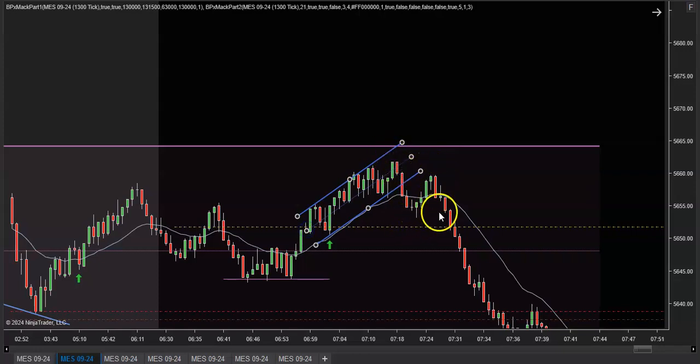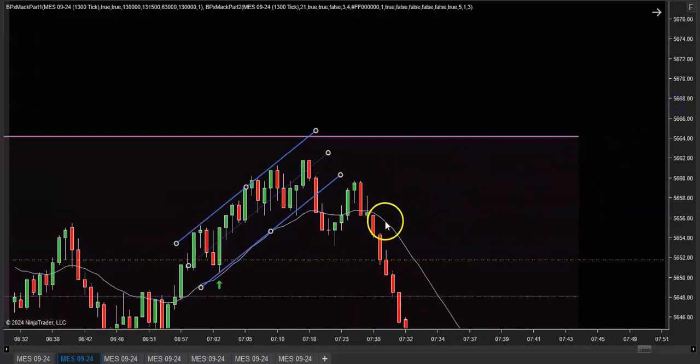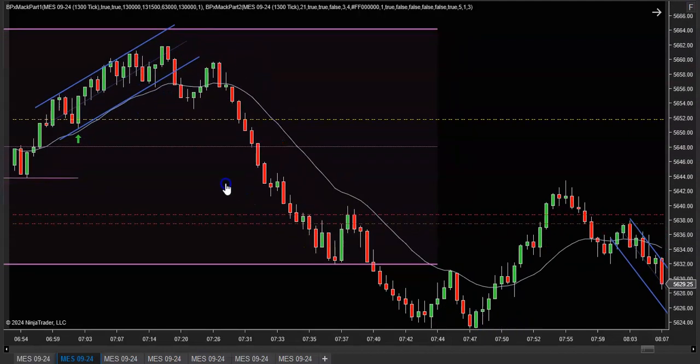This, man, that's really tempting. It's just the first entry though. And then this just looks like a failure, and that's what it turns out to be. So if you want to be aggressive, I would just get short in here, especially after this bear leg. Probably going to get another bear leg down. Just drops.